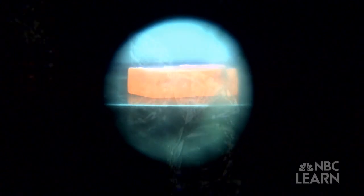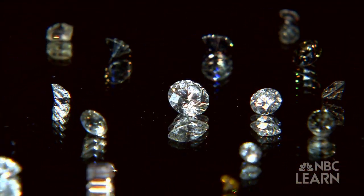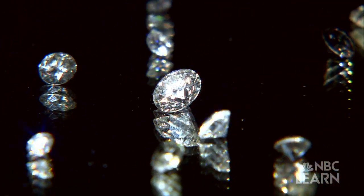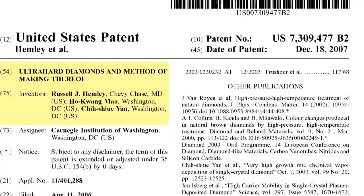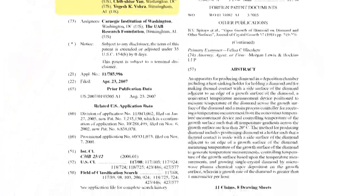He has refined the manufacturing process to the point where he now can create gem-quality diamonds with the same look and properties of natural diamonds. The best synthetic diamond that we produce is no different than the very best diamond that comes from planet Earth. Since 1999, Hemley and his colleagues have been granted 14 patents from the U.S. Patent and Trademark Office involving synthetic diamond production.